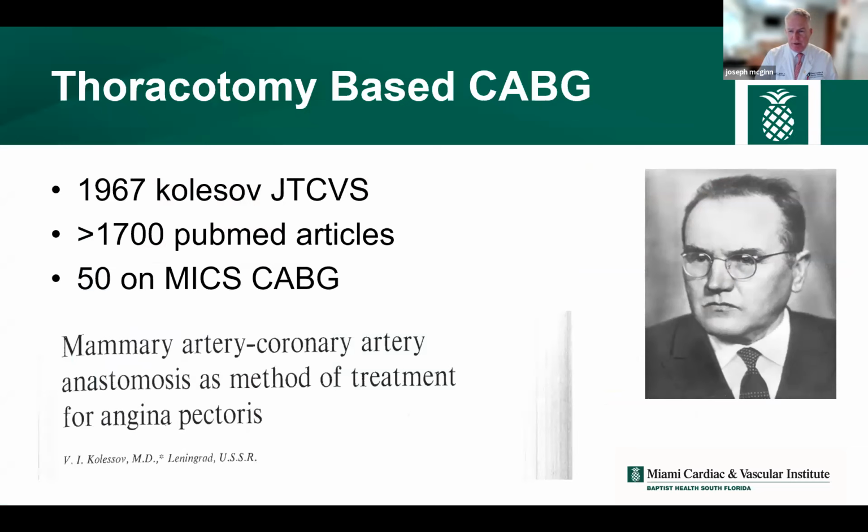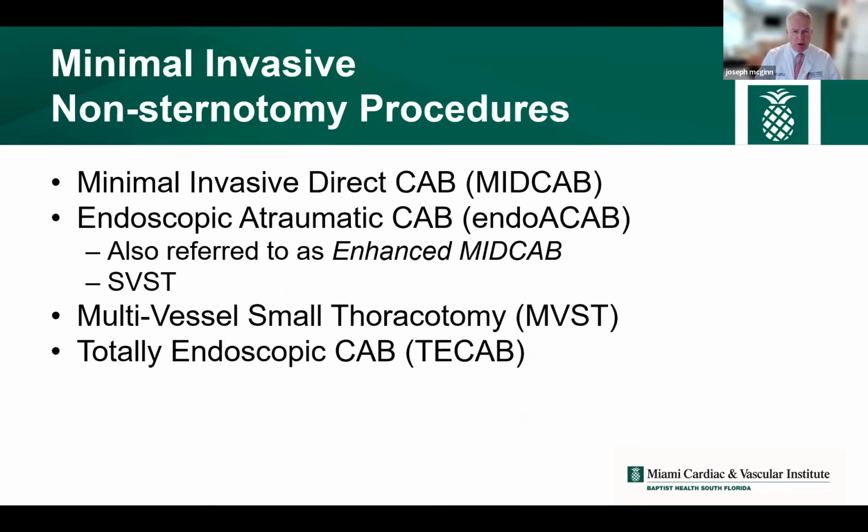The history of minimally invasive cardiac surgery goes way back. As a matter of fact, the original article on minimally invasive coronary bypass was done by a gentleman named Kolosov in Russia. As a matter of fact, it was called Leningrad then. That was before they changed the name of the city and part of the USSR. He did minimally invasive thoracotomy based mammary bypasses to one artery on the heart, which really started the whole thing.